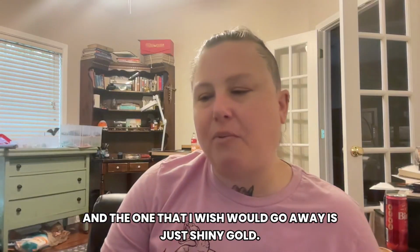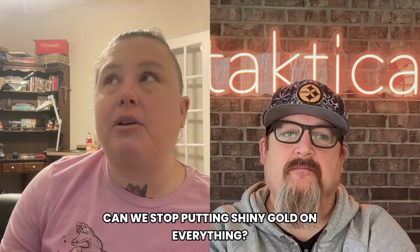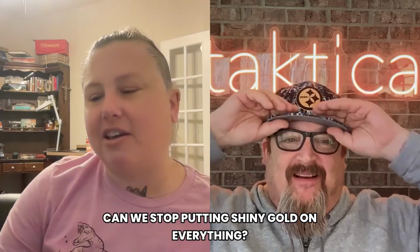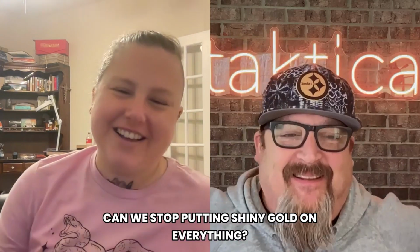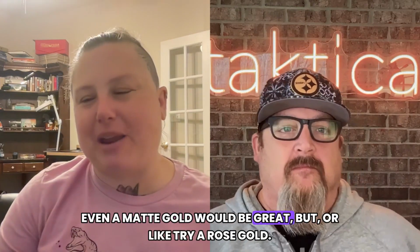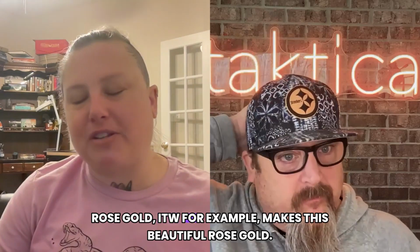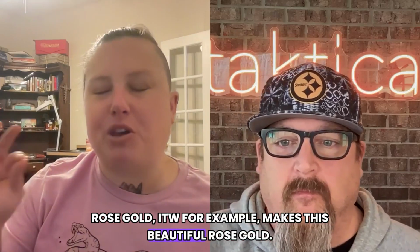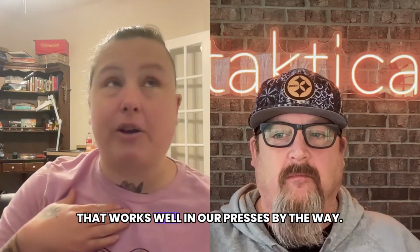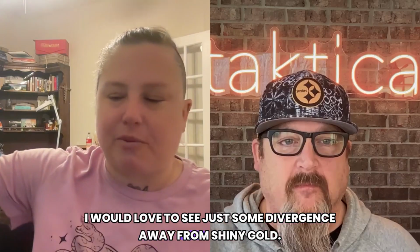And the one that I wish would go away is just shiny gold. Can we stop putting shiny gold on everything? There are other easy colors that exist. Even matte gold would be great, or try a rose gold. ITW, for example, makes this beautiful rose gold that works well in our presses, by the way. I would love to see just some divergence away from shiny gold.